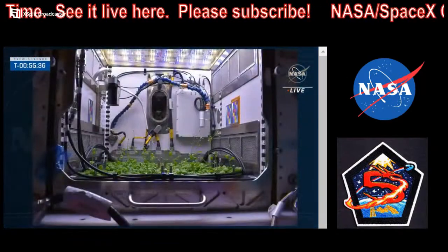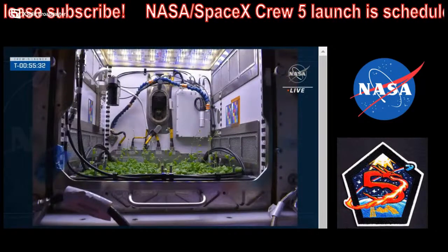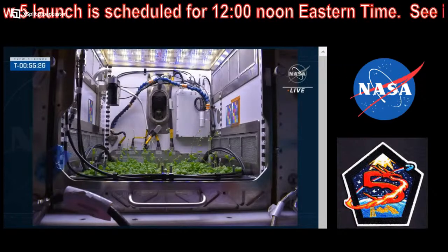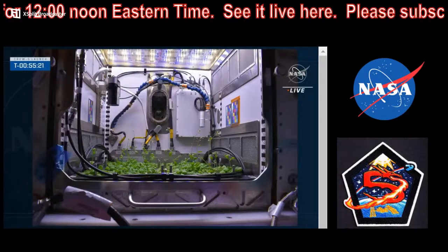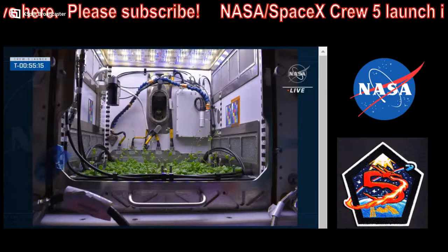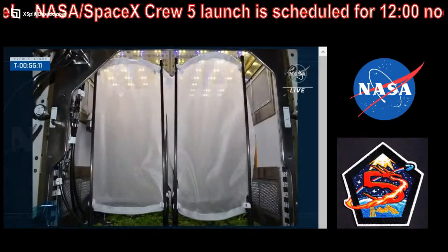And actually, that plant experiment is doing a generational study. So as you can see, that's the advanced plant habitat. And the plant that is growing in there is called Arabidopsis. It's our model plant. And basically, we're going to grow that and get it all the way to seed. And the study is basically getting those seeds, bringing them back, and then reflying those seeds to see what happens. And the second picture, right, that's how you capture the seeds. Yeah, that's how we capture the seeds.